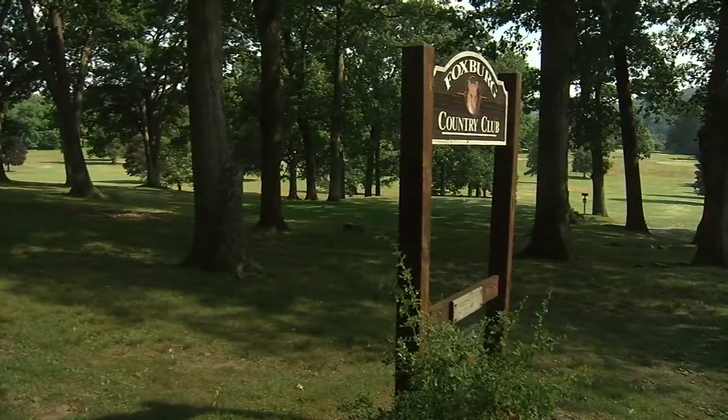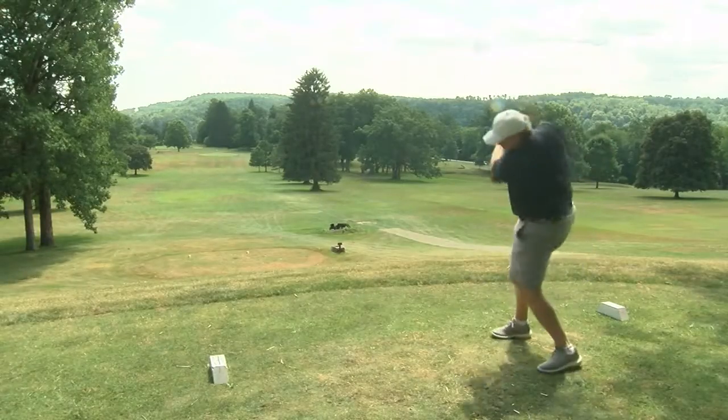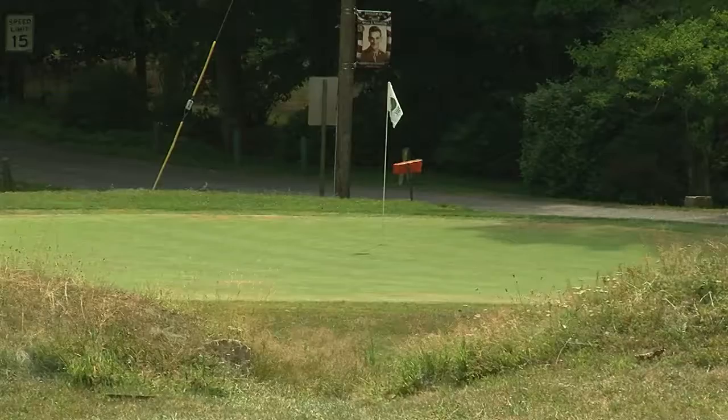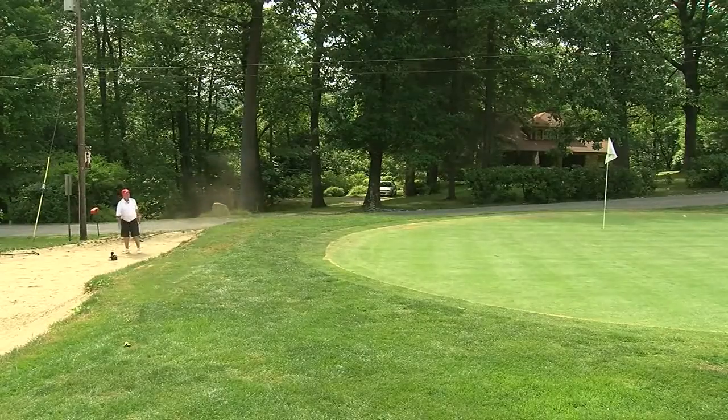We have a 9-hole golf course open to the public. In today's terms, a short course, but with some of the tiniest greens probably in the country. It's only 3,400 yards for the 9 holes. There's 2 sets of tees, so you play it twice, you get your 18 in. It has the unique features of the mounds in front of number 7, and they have big sand traps on a couple of the holes.